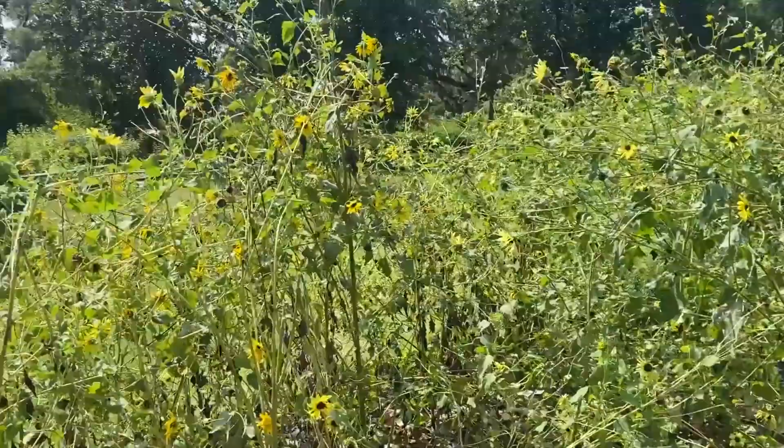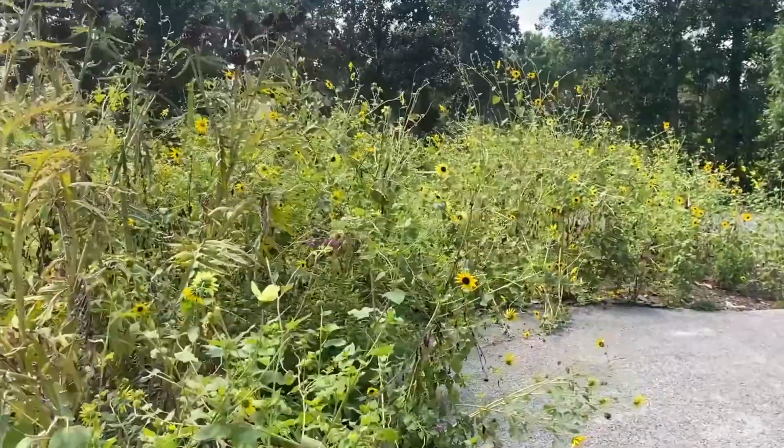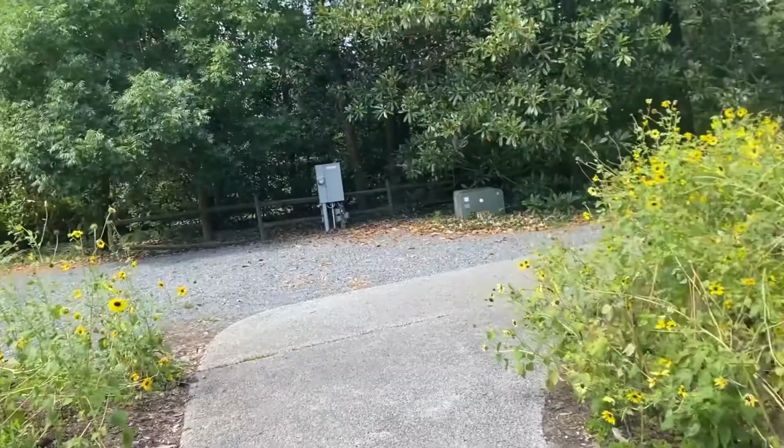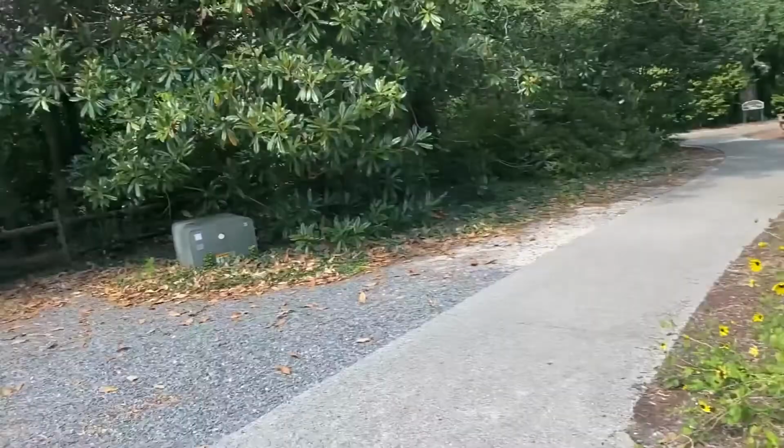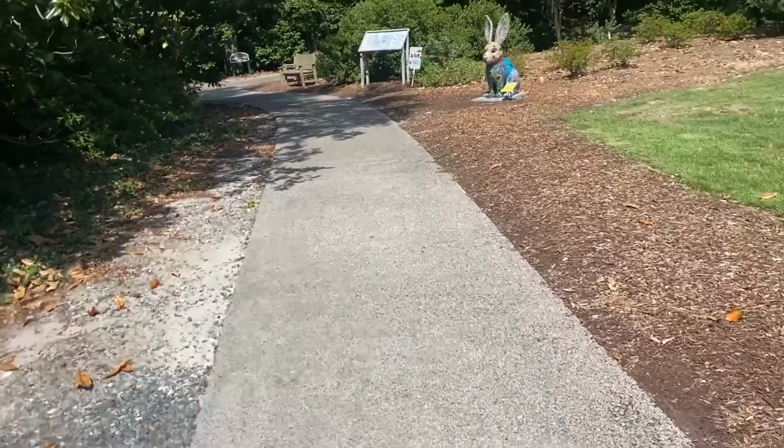The lady did say that there are some new rabbits here that were hand painted by local artists, so that's pretty cool. We're about to come up on the first one, so I'll show you guys what that looks like. You guys can see the pretty sunflowers, and right here is the unpaved path that you could take, but we're not taking no unpaved paths around here. We're gonna take the paved paths because that's what we do. But yeah, this is the little bunny.